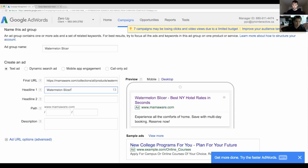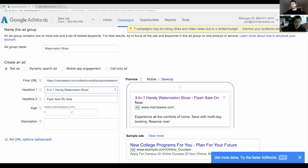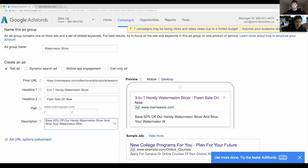So in this case, I'm going to do watermelon slicer, and we want to actually add something pretty great, which is copy in the front or in the back. So I'm going to make up a copy right now. Okay, I'll do flash sale on now. I'm going to say 3 in 1 handy watermelon slicer flash sale on now. Save 50% off our handy watermelon slicer, and slice your watermelon within seconds. I like that, seconds.